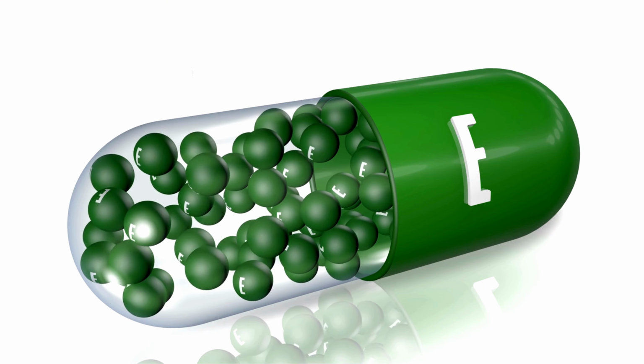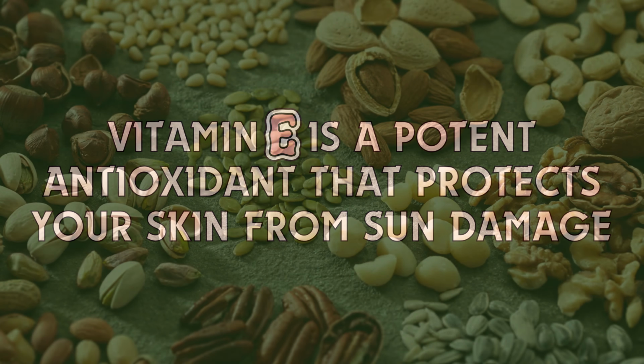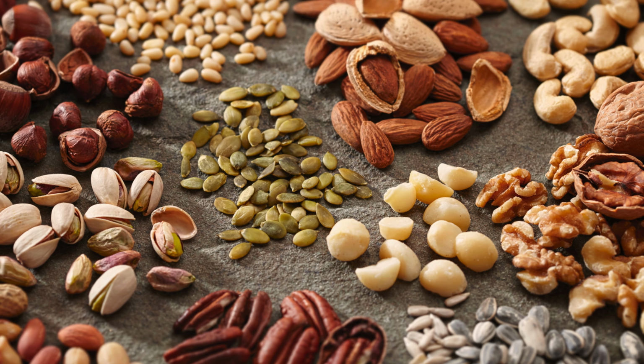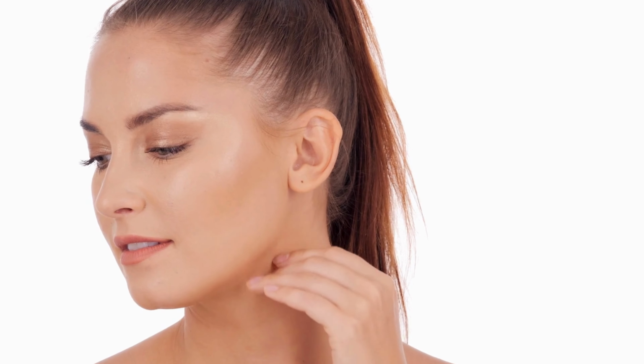Similarly, vitamin E is a potent antioxidant that protects your skin from sun damage. Nuts and seeds are filled with this skin-boosting vitamin. Eating a small handful daily can significantly improve your skin health.